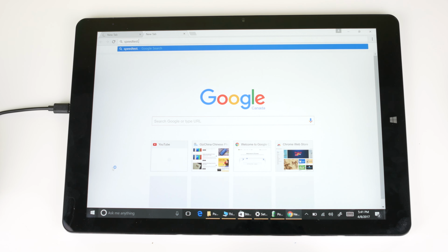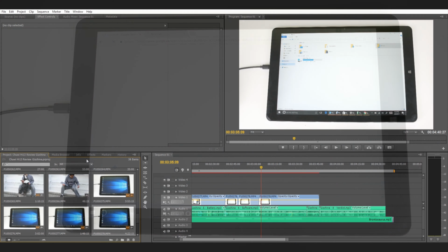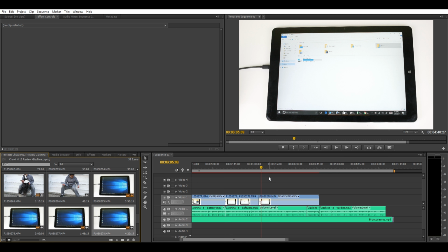I didn't find any slowdowns except for the usual. Chrome cannot stream 4K YouTube, but Edge can. I also tried some light video editing on this tablet, but it didn't work out that great at all, most likely because of that super high resolution.